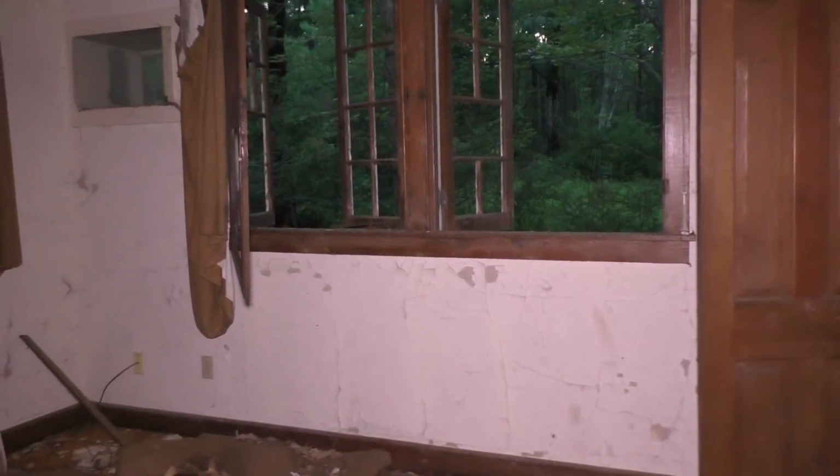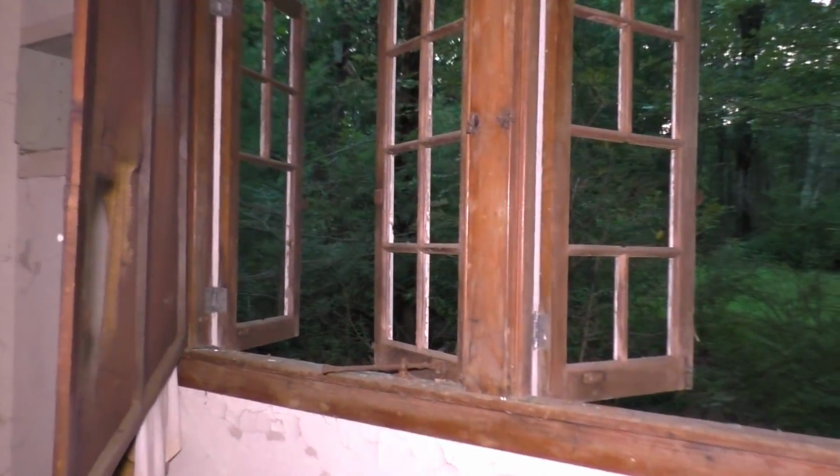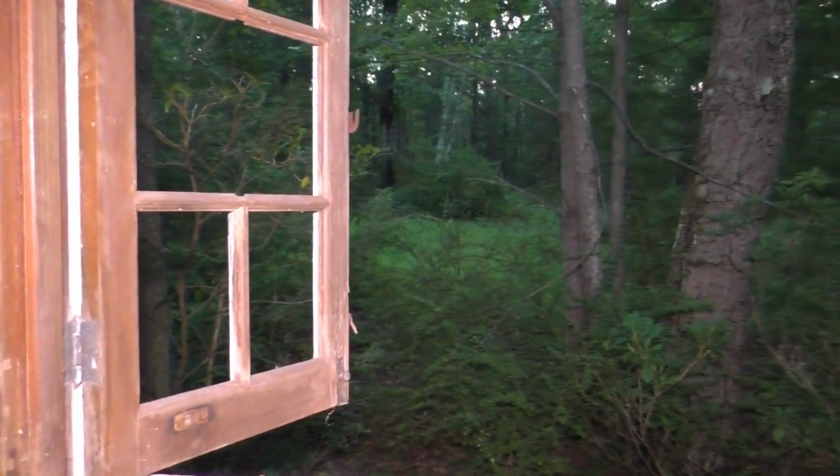Nice windows there looking out to the forest. Mike went upstairs really quick and it's all that's really up there. It's pretty much rotted. So that's gonna do it for this house. We'll move on to the next one.